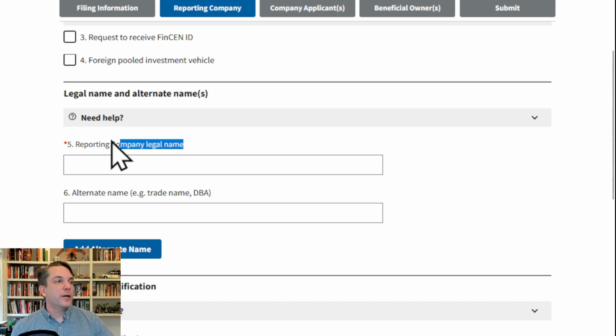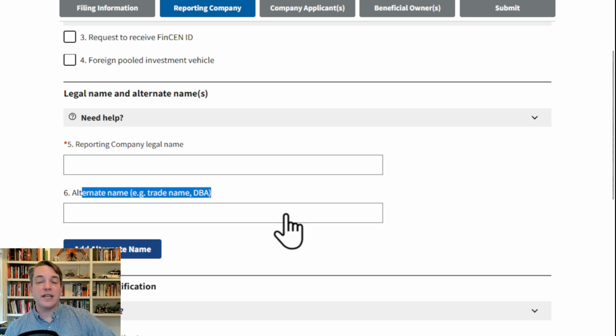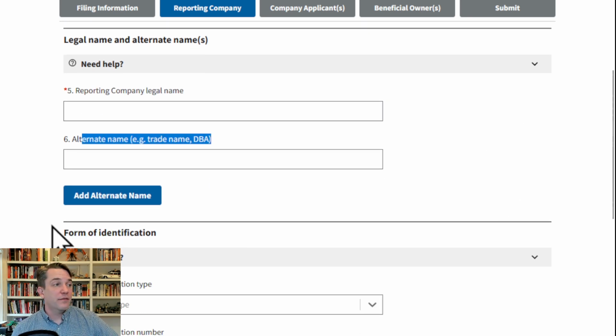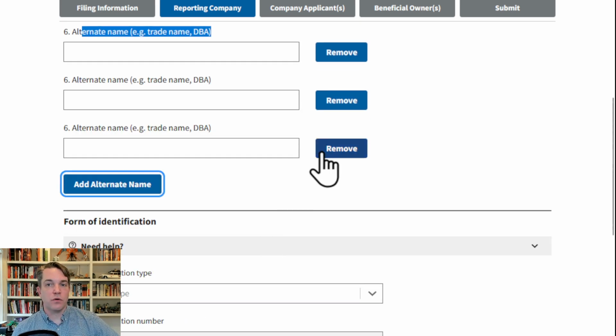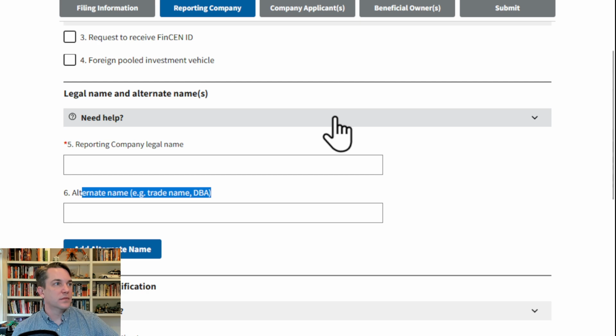So first, you're going to put in the company's legal name. After that, if it has any trade names or DBAs, you'll put that in. If you need to add more, again, you're just clicking the button to add more, remove, and there you go.